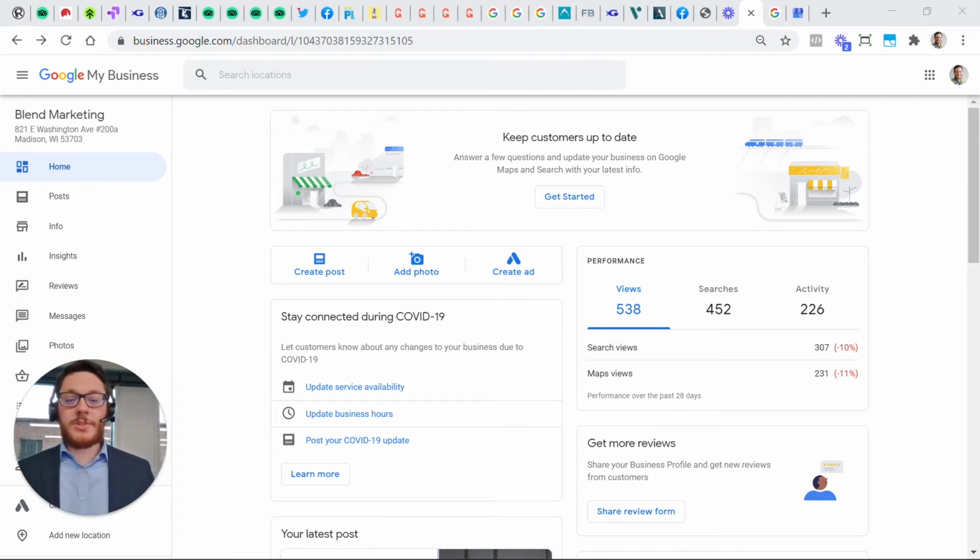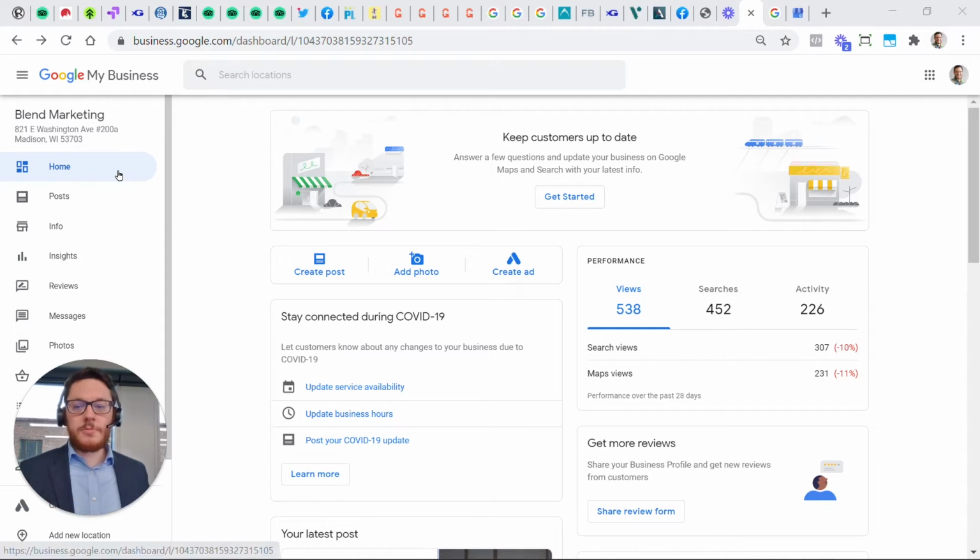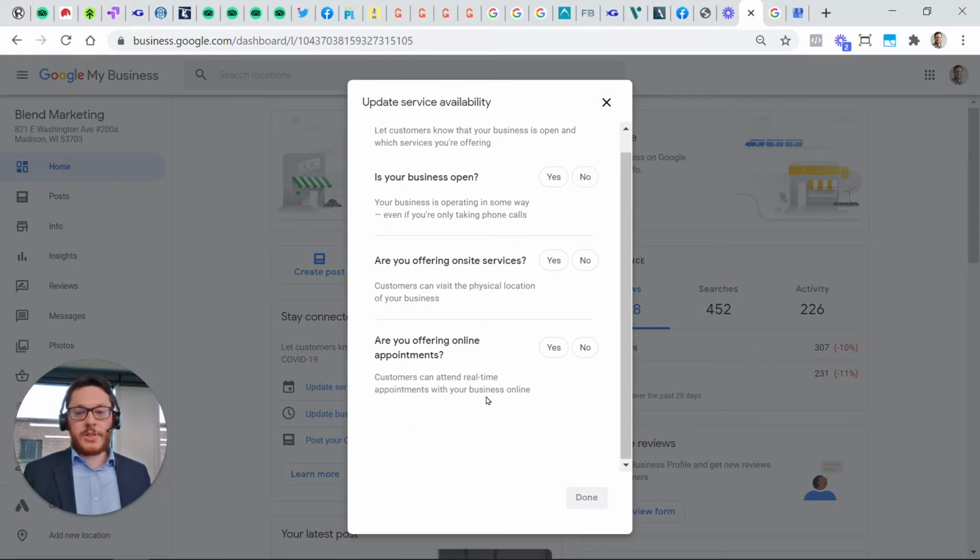Particularly if people are driving to your destination, your hours say that you're open, but you're not actually open, can lead to a lot of bad reviews and upset customers. So logging into your Google My Business dashboard, on this home screen, you're going to see this banner that says stay connected during COVID. And really most of what you need is right here. So the first thing is clicking on update service availability and just filling out this little form. Is your business open? Are you offering on-site services? Are you offering online appointments?